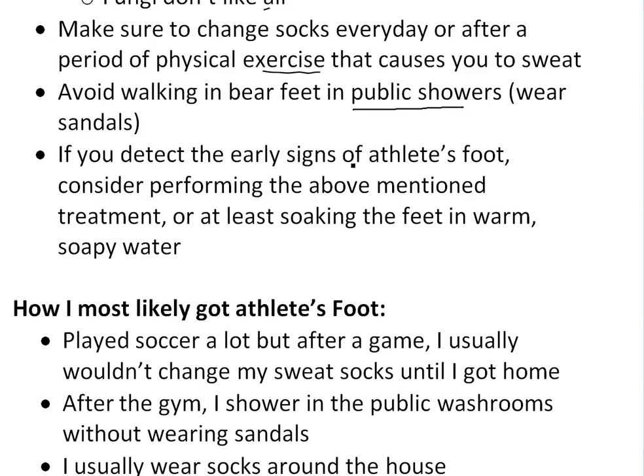And if you detect early signs of athlete's foot, consider performing the above treatment that I showed, or at least just soaking it in warm soapy water whenever you see this. This causes the skin to soak in water, and the water breaks down the skin, a lot of which is really rough. It makes it much better for the skin. And especially with soapy water, it will clean up between your toes, and chances are the athlete's foot will go away before it gets more severe.